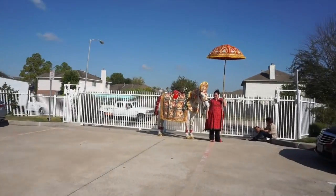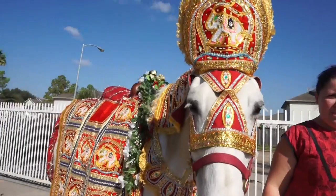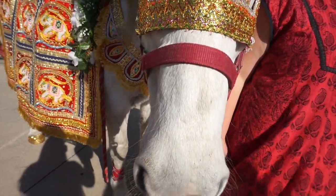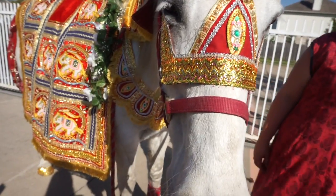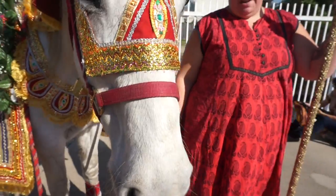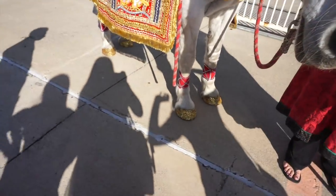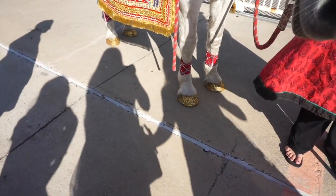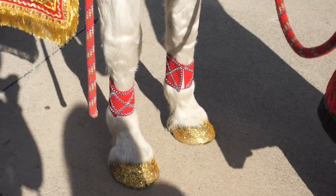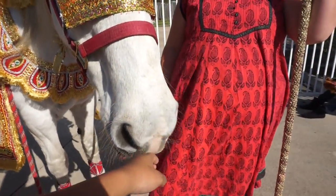So this is the horse the groom will be coming on. Yes, yeah, could you? That'd be great. Can I pet its nose? Yes, you can pet her. Her name is Miss Peach. Hi. Oh, so soft. So cute. Is she used to the whole setup? Yeah, she's done several Indian weddings. She's done them for about 2 or 3 years now. Oh, okay. Wow. Nice. Look at the moves. That's so cute! Hi, Peach. That's so cute.